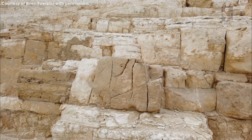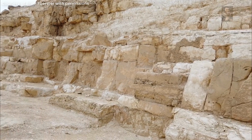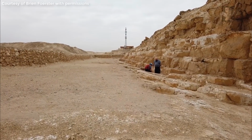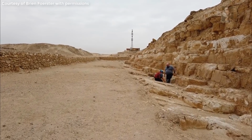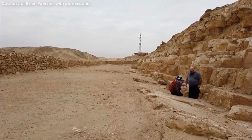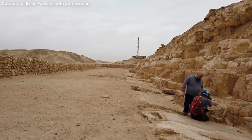A number of casing stones that still lie around the site have a very steep angle of 60 degrees. With this, a steep pyramid, or perhaps a mastaba like others in the region, surely 60 degrees was much too steep for a pyramid. Excavations on the north side of the pyramid have uncovered a foundation bed with an angle of 18 degrees, meaning that when the casing is in place, its angle would be reduced to 48 degrees.